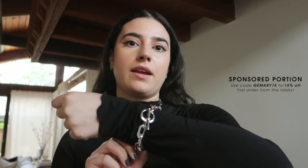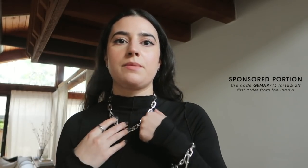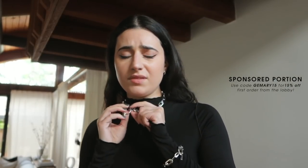So this, I think, is the perfect length, especially with mock necks and stuff. And I really like throwing this over my sleeve and wearing nothing else because obviously it makes a statement. But really love it. This is from Jenny Bird, which is one of my favorite brands on the lobby.